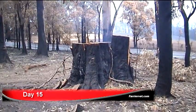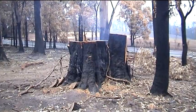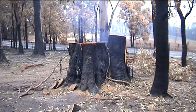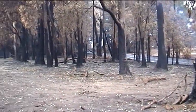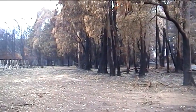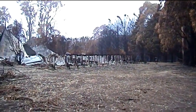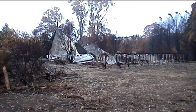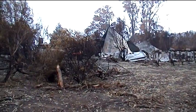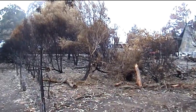They've taken out that big tree, and it's obviously still burning, smoking like crazy. And slowly, as I pan around, I just want you to see what's left of this house. Absolutely nothing. That's what a heck of a lot of the properties look like. Absolutely nothing. The burnt out shell of the cars behind it, and the fence.